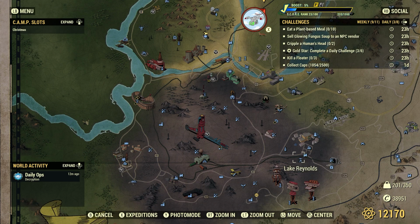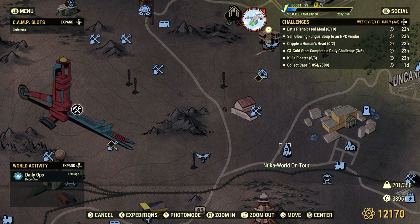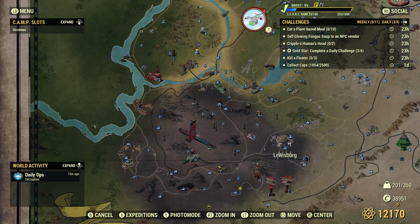One of the best spots for glowing fungus is actually right here in Nuke World on tour, believe it or not, which is a free fast travel once you discover it. It's called the Tunnel of Love. Now you don't have to wait for that event to be going on. You can just walk right inside. And of course, there's tons of glowing fungus ready for your picking in there. Right, so that is a really good spot.